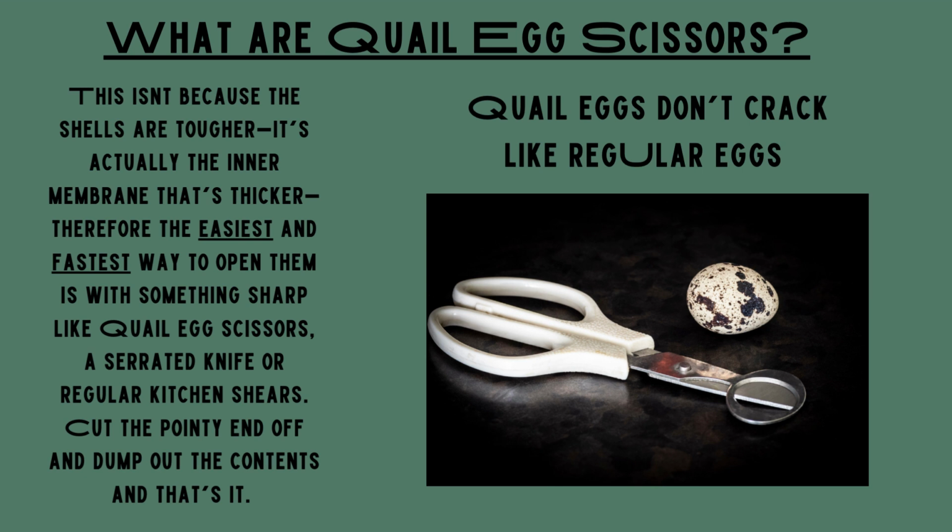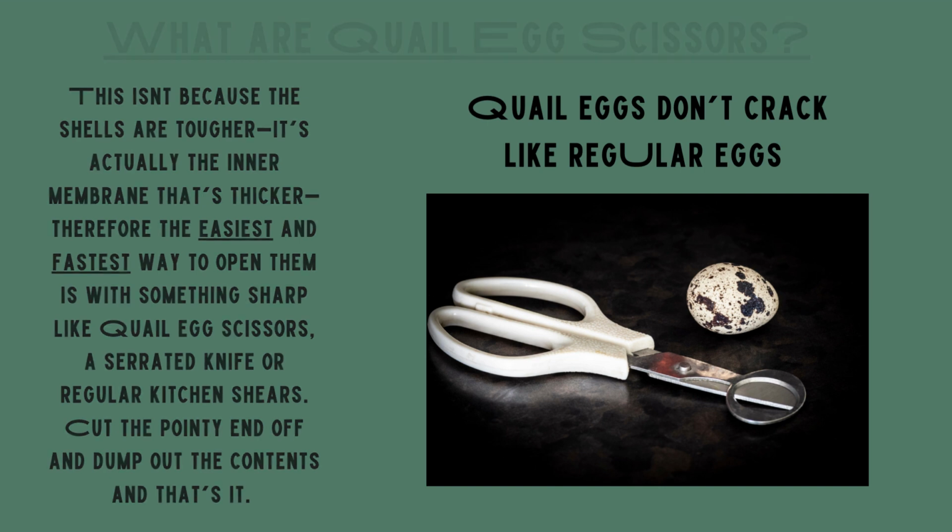But the reason why quail eggs don't crack like regular eggs is not because the shell is harder on the outside. That's a common misconception. It's actually that the inner membrane is thicker. So once you break through the membrane, a lot of times your outer shell has flaked so much, it gets into your yolk, and it's just annoying. So it's easier to use something sharp. I prefer quail egg scissors, but you can also use kitchen shears or a serrated knife, whatever your preference is.